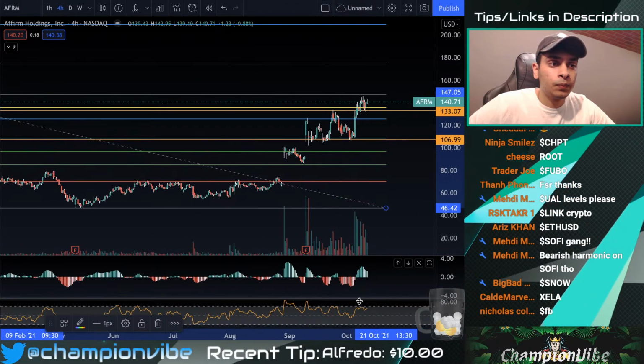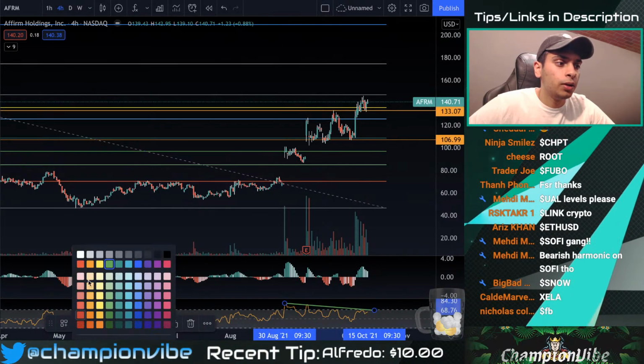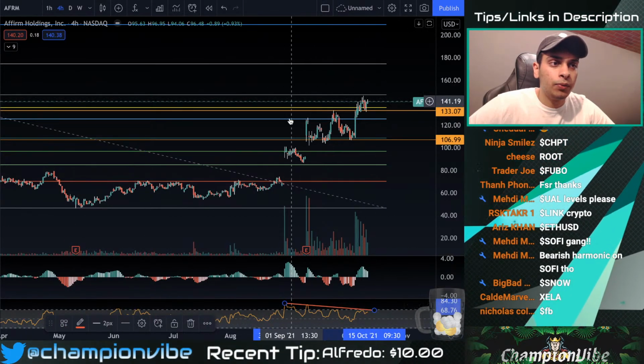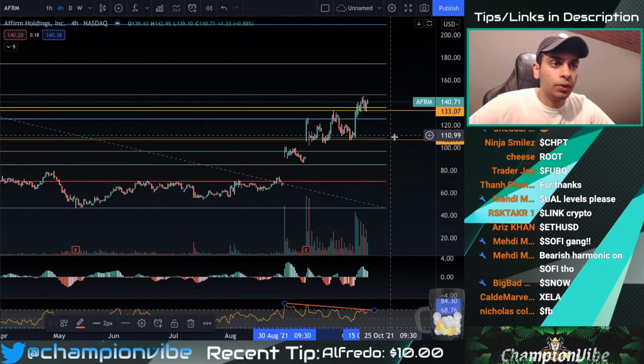A little bit of bearish divergence, quadruple bearish divergence on the RSI currently. Four lower highs on the RSI with four higher highs. So keep that in mind, but we'll see.